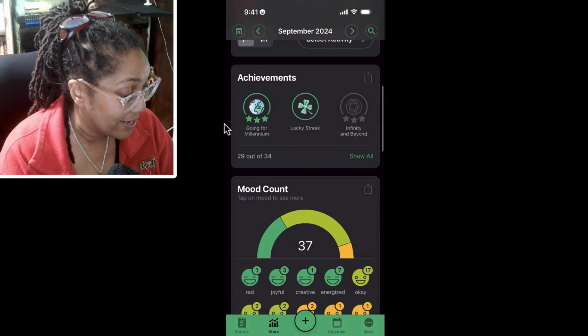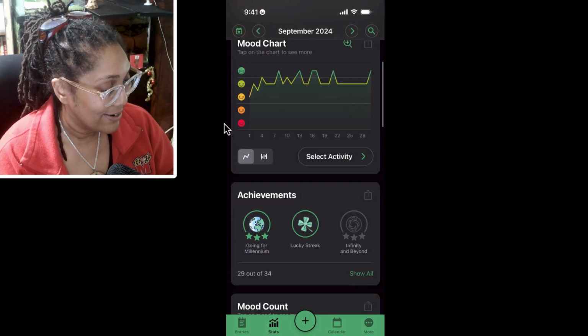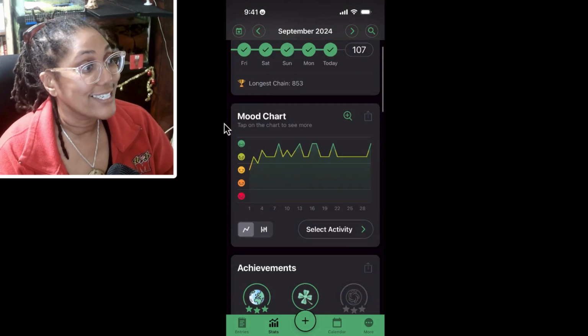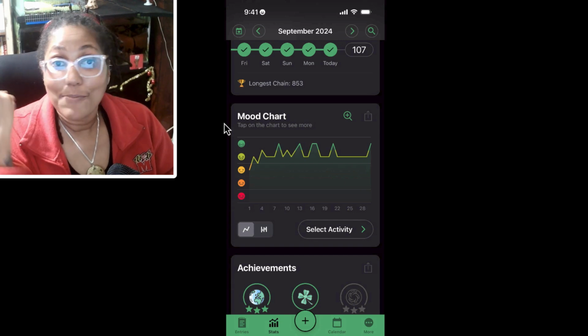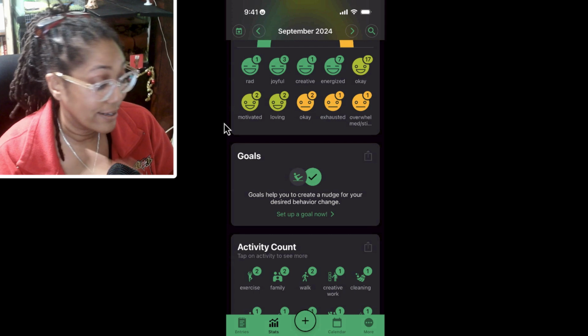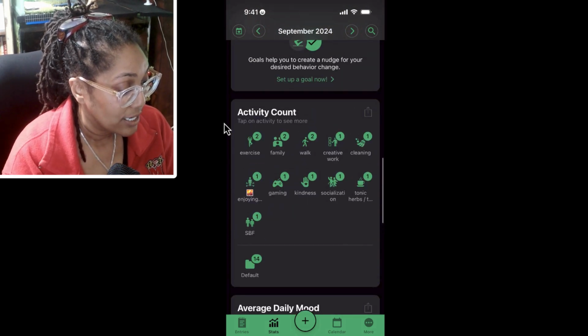You could be like, how was September? Where's my little average? You can take a look at your chart. You can do your own thumbs up and keep moving on to the next month. It's how much you want to play with your data.